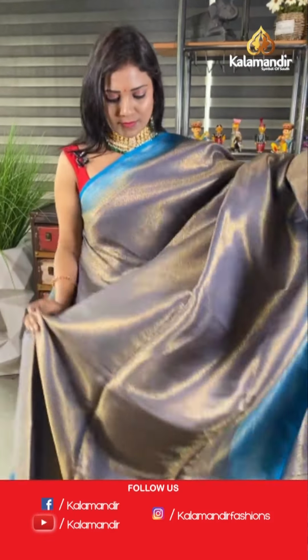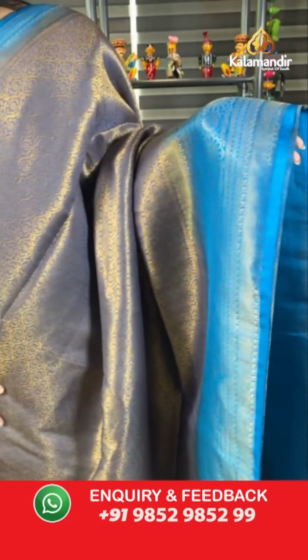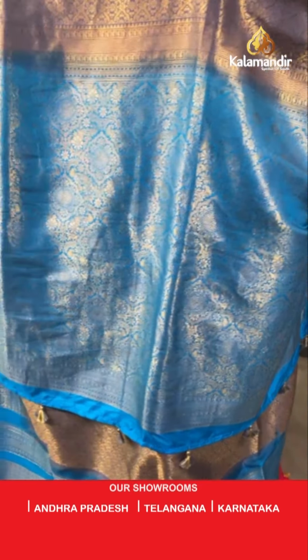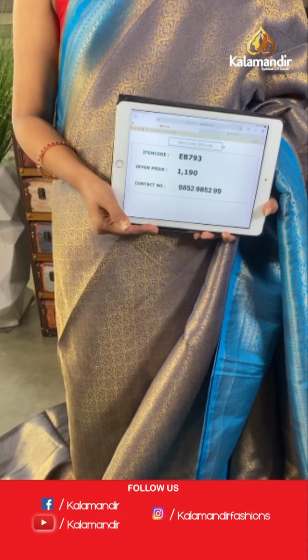And you know how the soft silk sarees are made. These sarees are made with less zari to attain the soft texture. And one more very trendy color, dark grey color with a sky blue combination. All over body, floral brocade design. And border with the florals, zigzag kadi, paisleys and the temples design. Pallu contrast with the floral brocade design, also with tassels. And here comes the blouse. Contrast floral brocade blouse with border. Let's check code and pricing details. Saree code EB793. Price of the saree 1190 rupees only.